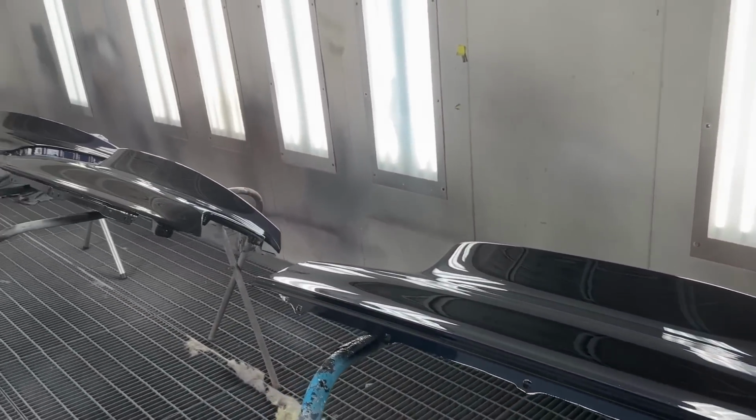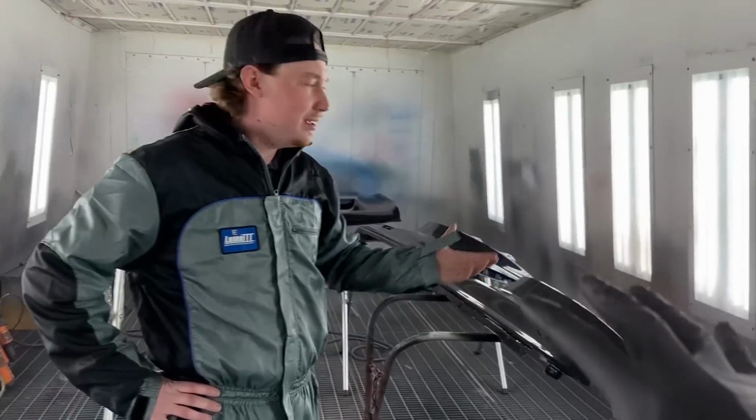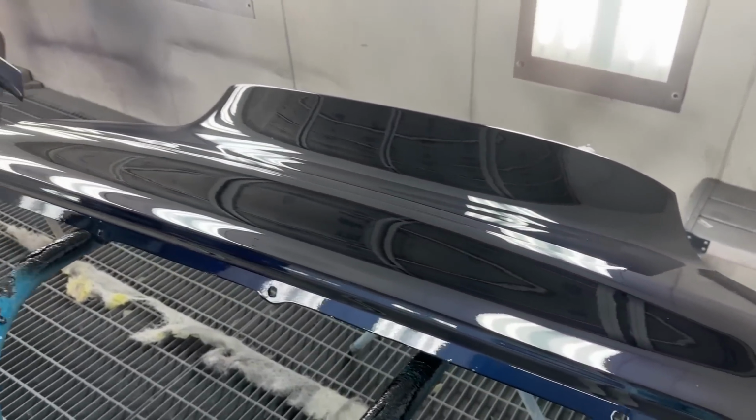This paint right here almost looks like a color shift paint, because literally it looks like it's all black, and then once that light hits it just a little bit, dude, it brightens up. Almost like the two-tone, you know what I mean? Yeah. And the sun, dude, it's going to be insane. You'll probably be able to see all the metallics, the blue, and all that good stuff.